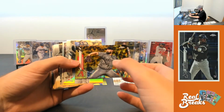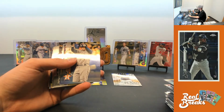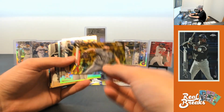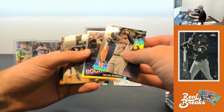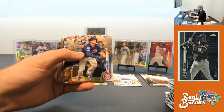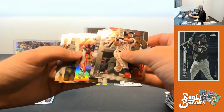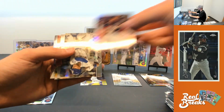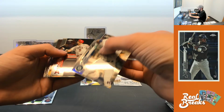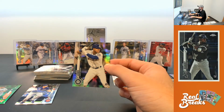Robbie Ray, Gold Wave. That'll be out of 50 for the D-backs. Diamondbacks to Kevin Pickard, 10 of 50. Nico Horner, base for the Cubs. Soto refractor for the Nationals. Ooh, there we go. Kyle Lewis, Prism. So we got the refractor of him and the Prism to go with it.